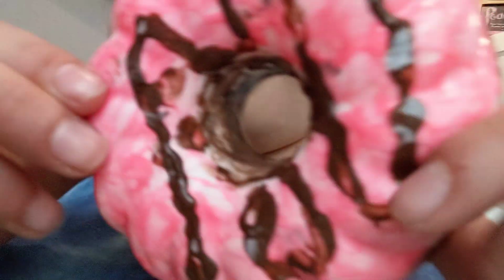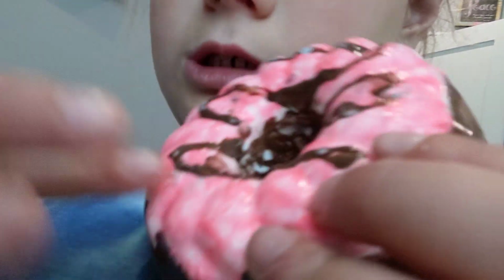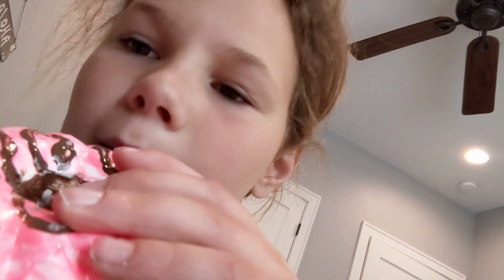My next one is this really cute donut. This is my favorite donut. It's chocolate, and it has this really cool texture. I don't know if you can tell. Maybe up here you could tell. And it has drizzle on it, which is nice. And it is chocolate. No, I did not just bite it.